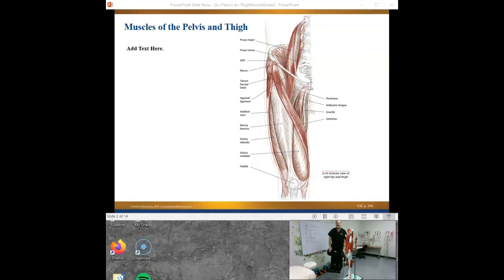So it would be like a tailor. So it actually creates three movements. Who can tell me what three movements I just did here? Because of the sartorius. Somebody take a stab at it. Abduction, rotation, and pronation.